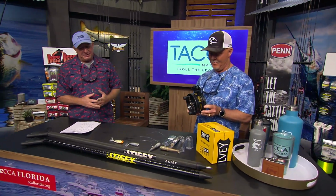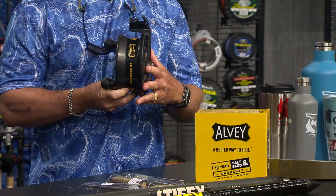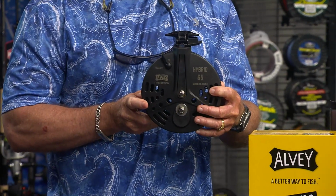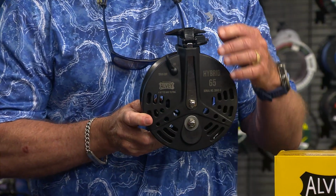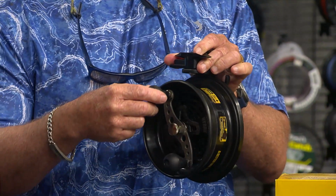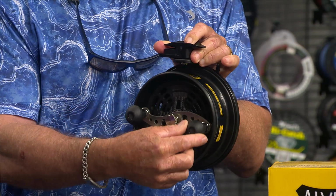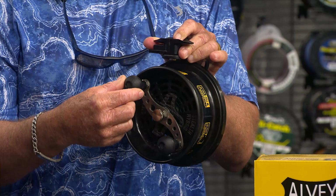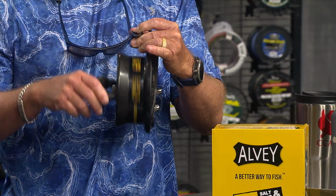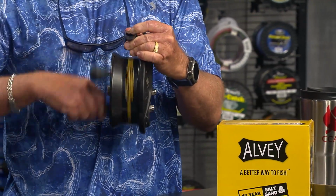It's the Stealth Hybrid 65H, and it's called the Hybrid because this one has a 2-to-1 retrieve. All the other Alvies were a 1-to-1, and that was one of the big things I heard from people. Oh, you make a 300-yard cast, and then you got to reel it in 1-to-1. Well, now you don't have to worry about that. If that was your only problem with an Alvy, it's been solved because this thing is 2-to-1, 40 inches of line at a time.